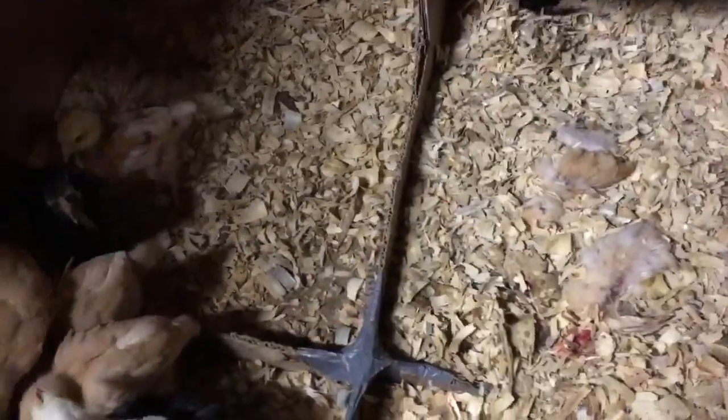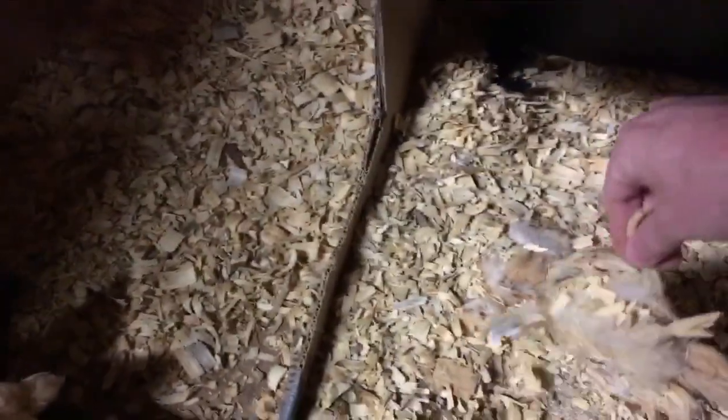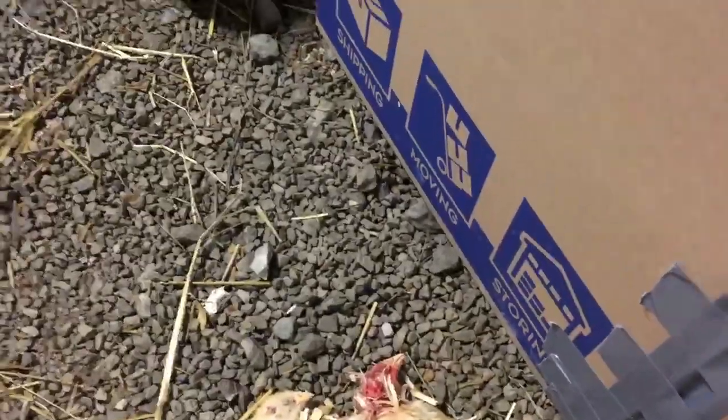So we came out this morning to do some milking, and we had a loss last night. Oh no, we lost two. Oh great. That was one of my leghorns. And this one, I don't remember what that is. I'm pretty sure that's what I'm talking about. Nope, they're not. They look like the tan ones.